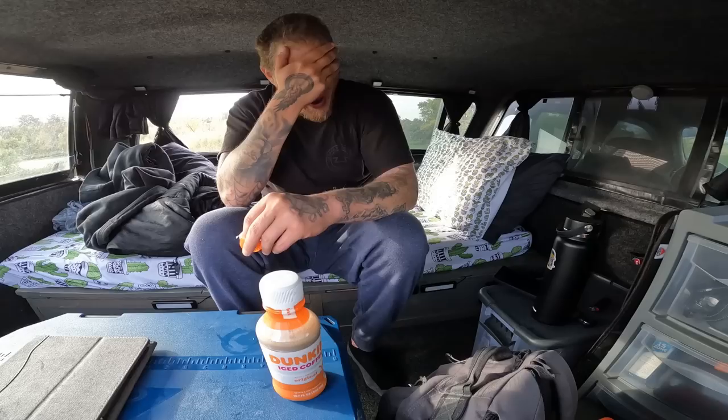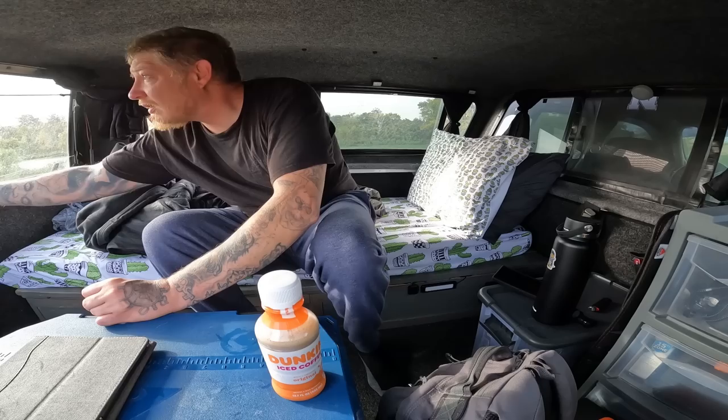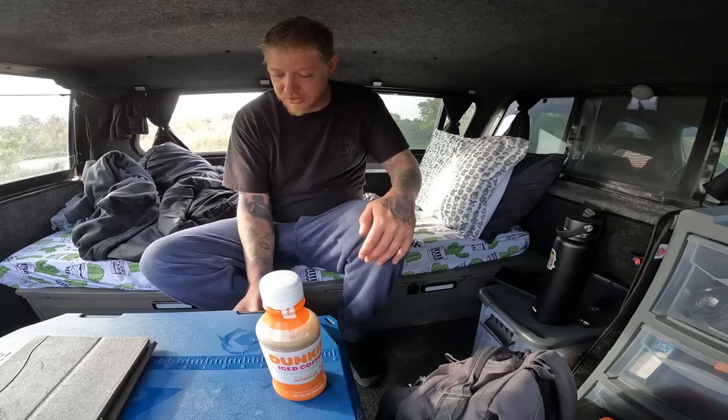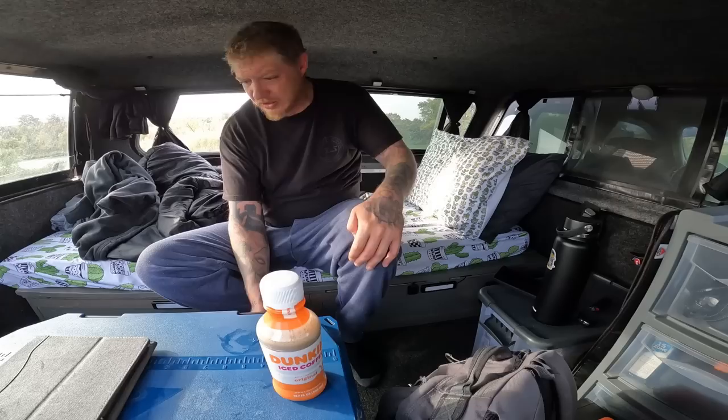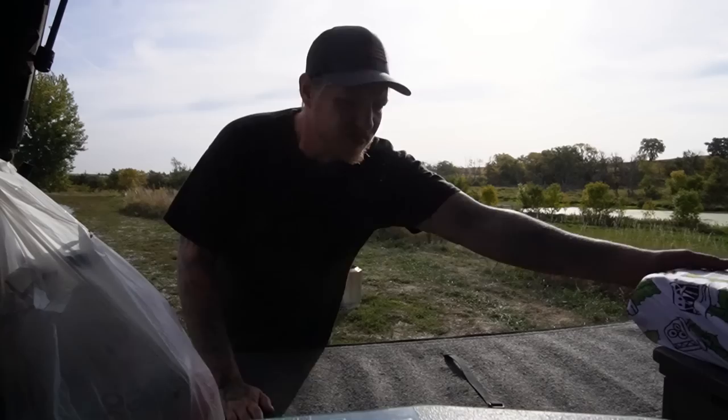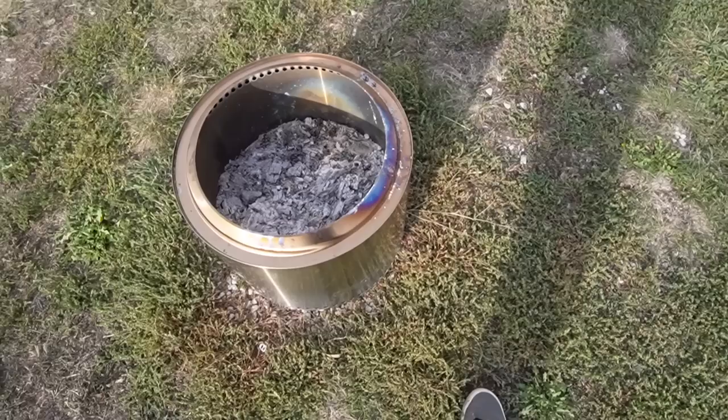Well, I need to go out here and clean my fire pit out, the Solo Stove that you guys didn't even get to really see last night because it was dark. Time to get changed and get some of this junk ready. It's like half full. I've got to take care of this thing and get that emptied out, back in its carrying bag, because it does come with a bag.